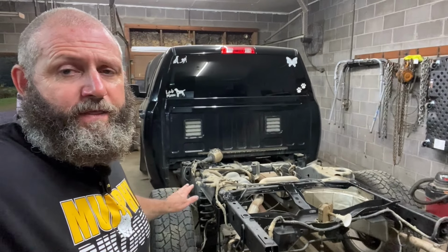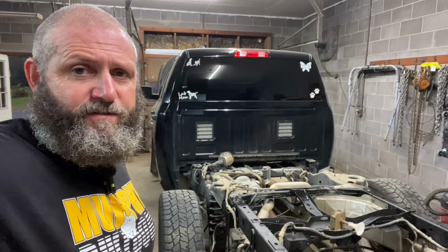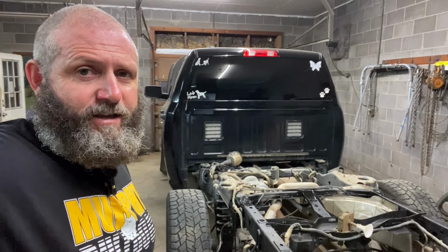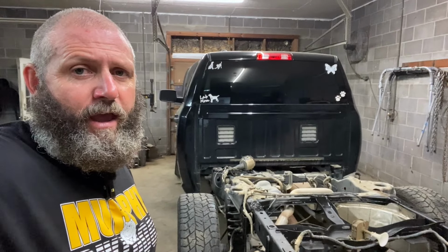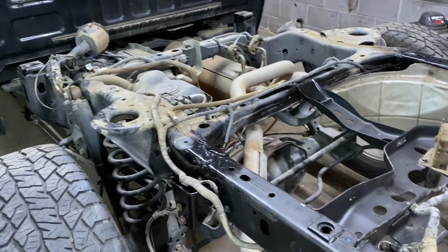Feeling really good about this repair. We ground down the frame rail, we gave it a good test fit. We measured it about 25 times with the tram gauge, and then I tacked everything in and I put the bed back on just to make sure everything lined up. And man, when it did, I went crazy welding everything up.